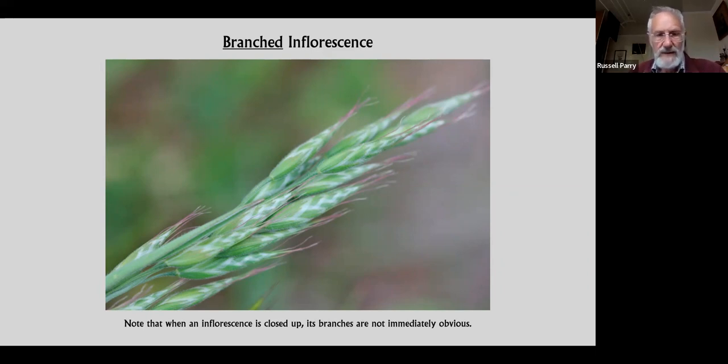But this is a special note: sometimes, at different phases in the flowering, although the inflorescence is branched, the branches close up to the stem. So at first sight, it would appear that the branches can't be seen. They can. All you have to do is gently hold the spike and tease the florets apart, and you'll see the branches easily.